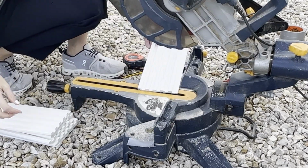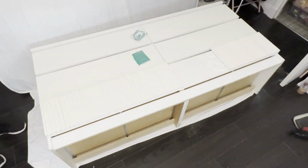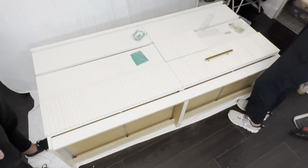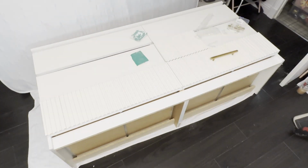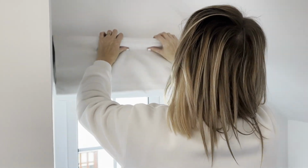I stuck each slat to the front of the Malm drawers, and in the end I completed the look with some brass handles from Amazon. And if you stay tuned till the end, you'll see how fabulous this looked. I mounted the Roman blinds and then we started to dress the room.